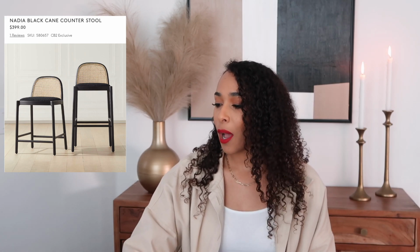I think this item would look so amazing in a modern or a boho home. And I do really love how natural materials can bring in that warmth. So I have my eye on the barstool for sure.